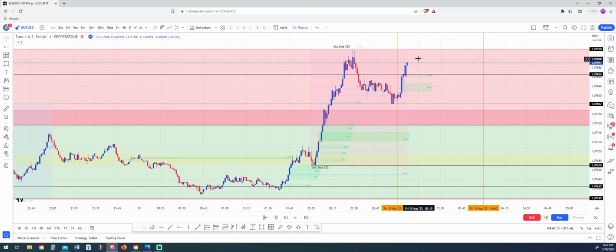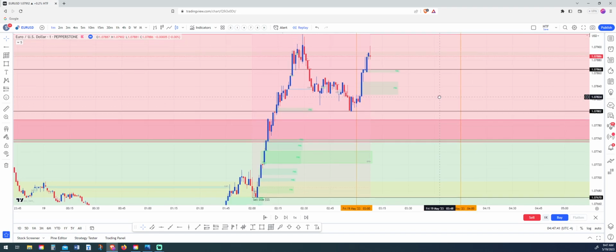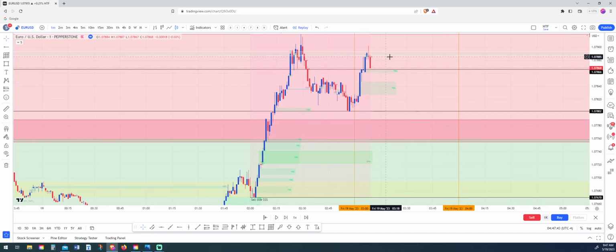I'll delete that so we can see. Okay, so we're rejecting off that order block. We've left a bullish volume imbalance at the top and a bearish volume imbalance coming back down again. So we have this now void essentially.